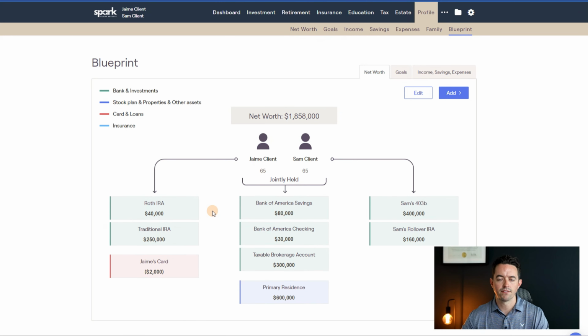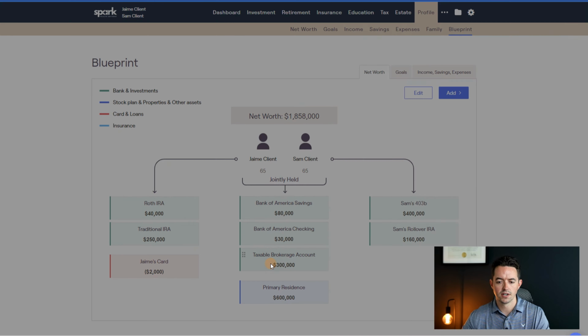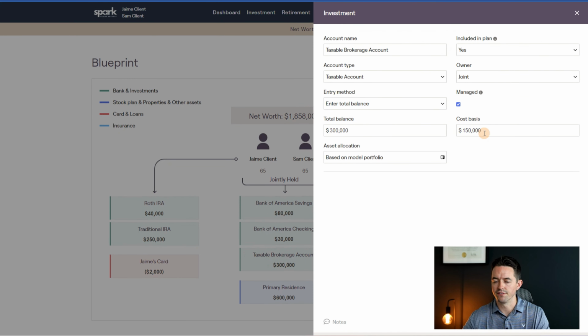All right, so here we have our clients, Jamie and Sam. Their names have been changed and some of this has been simplified just for the purposes of the video. But the green accounts here are their retirement savings. So Jamie has a Roth IRA, traditional IRA. They have their joint bank accounts. They have a joint taxable brokerage account with $300,000. The cost basis on that is $150,000.